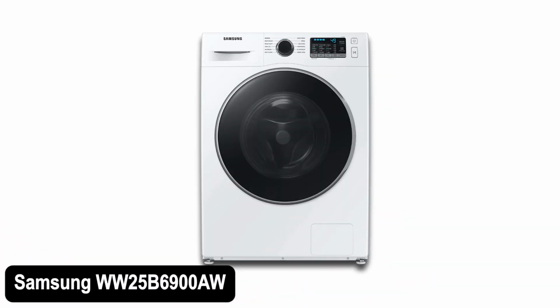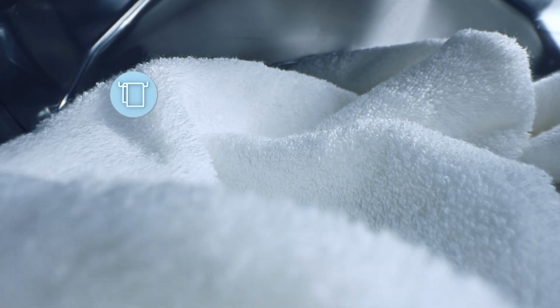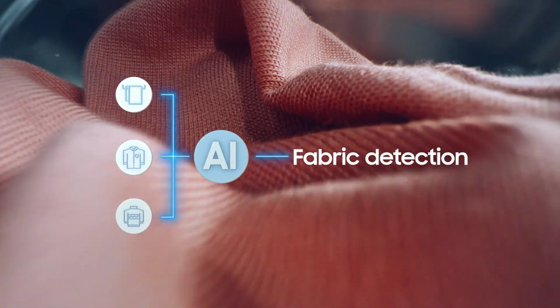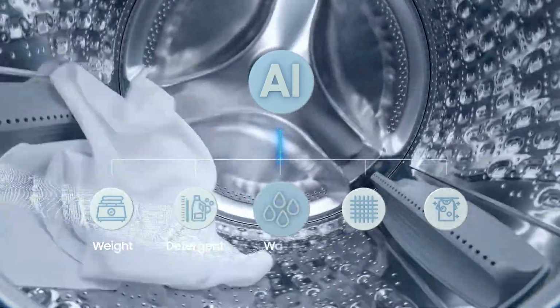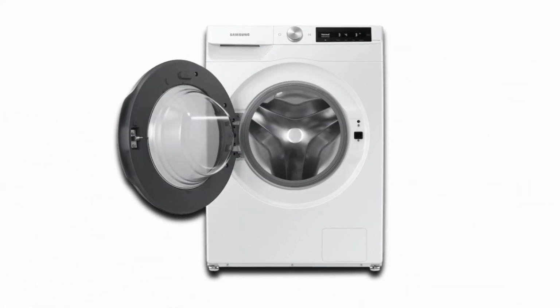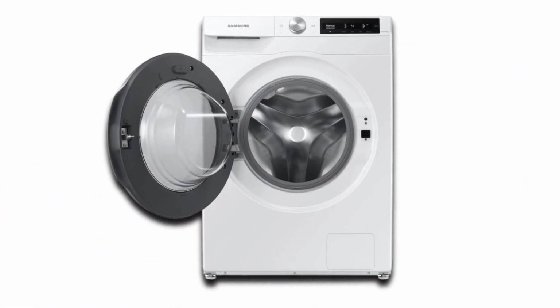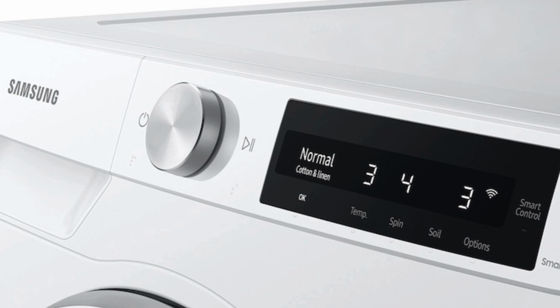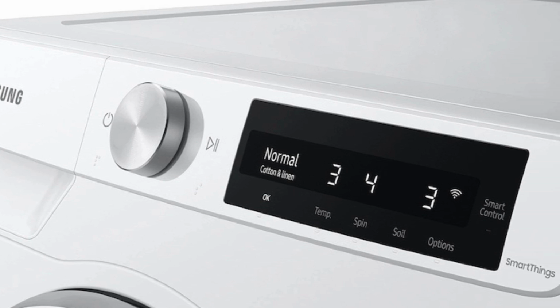Number 3. Samsung WW25B6900AW. This modern compact washing machine embraces the future of home appliances by offering a blend of smart features, AI integration, and high efficiency. Designed with limited space in mind, it doesn't compromise on performance, making it ideal for apartments or smaller laundry areas. One of its standout features is the AI-powered functionality. This isn't just a gimmick.